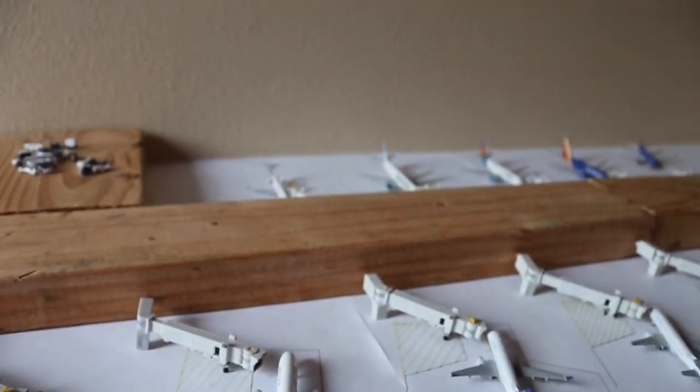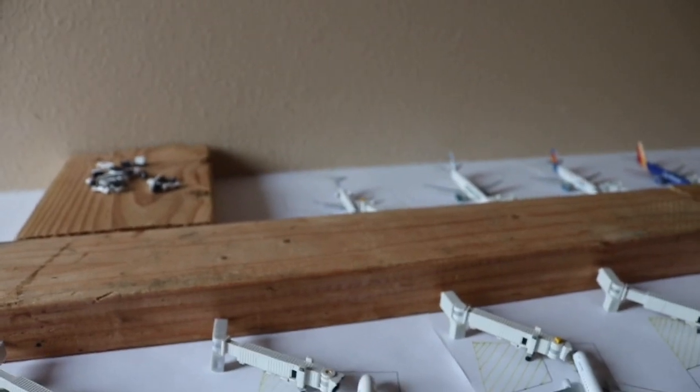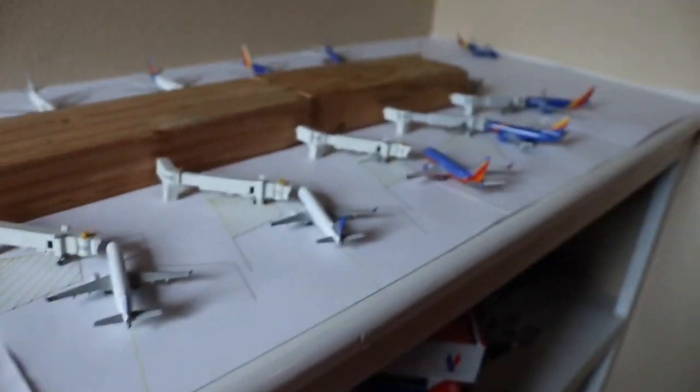I can't wait to paint it and hopefully get gates and paint them. Total gates, I think there's 25, but 3, 4, 5, 6, 7, 8, 9, 10, 11, 12, 13, 14, 15, 16, 17, 18, 19, 20, 21. There is 22. I remember doing 22, but anyways, back to the update.